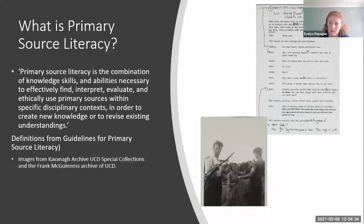And every image that you're seeing on the screen here today is something that's from UCD Special Collections. So the photograph there is of Patrick Kavanagh. I think he's saving hay. And the image there on the top is from Frank McGuinness's play Carthaginians. And we have Frank McGuinness's archive in UCD Special Collections as well.